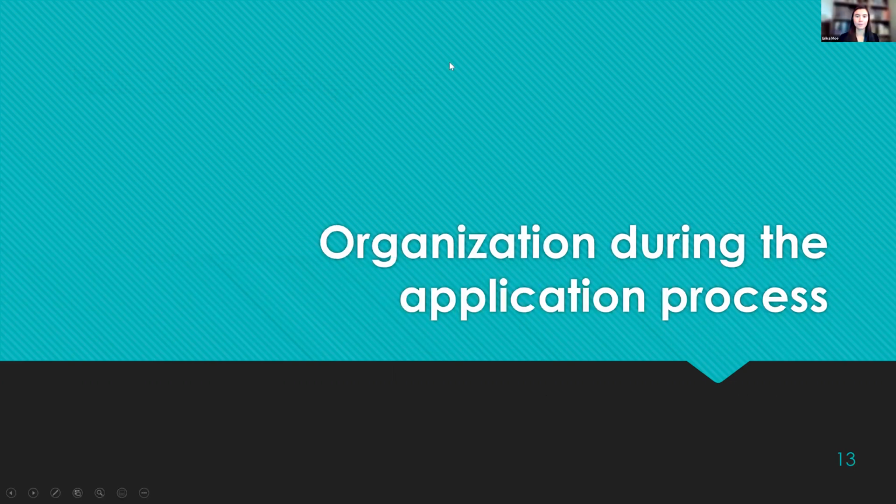Okay, the last topic we have for today is organization during the application process. If you're like me, I applied to a lot of different programs, and it got a little stressful and a little disorganized eventually. So on my second attempt through all the applications, I tried to really be more organized.